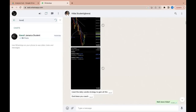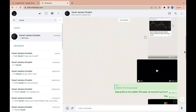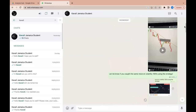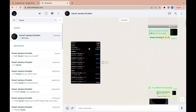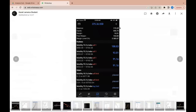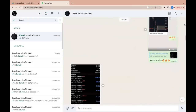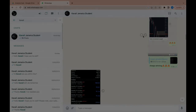Okay, so now we could definitely look at other students as well. I have one student of mine called Cavell in Jamaica using the very same technique, managed to also score some gains. I'll just need to scroll down the chat, because as a student he receives messages from me on a daily basis, so we would probably need to go down that pipeline. All right, and right here we have a trade he took, volatility 75 1S, taking $170 to 545 in one trade using basically this daily strategy technique that I'm sharing with you. All right, so it's definitely possible. Now I would like to show you videos of my own trading using this exact same strategy, managing to actually make fascinating returns. Sit back, relax, and watch.